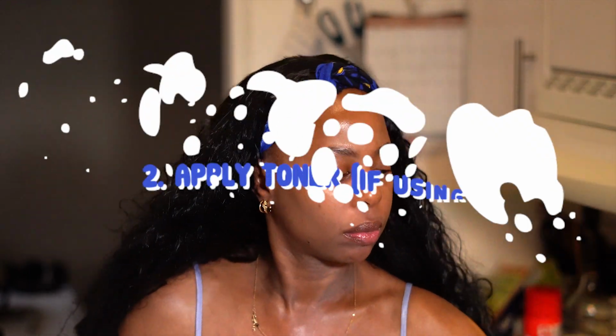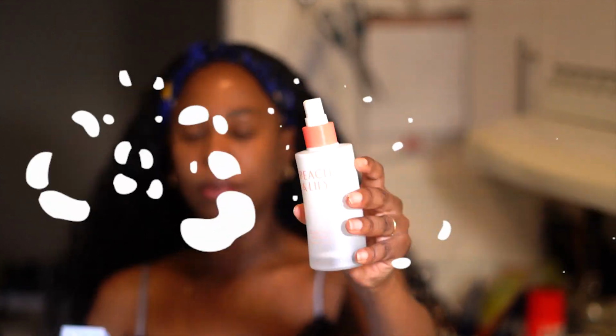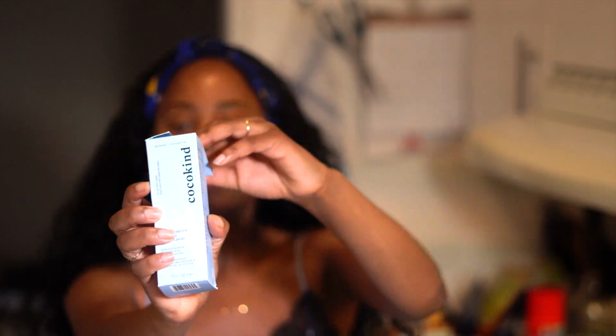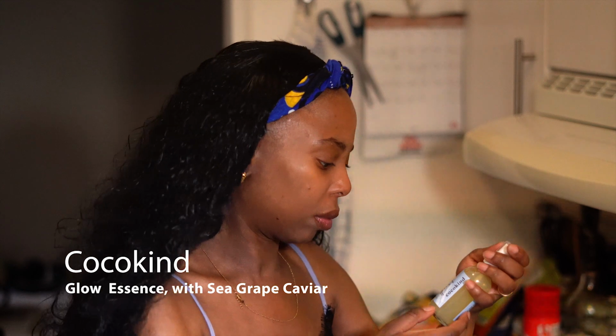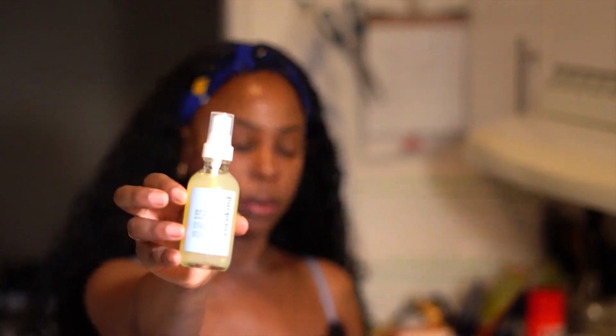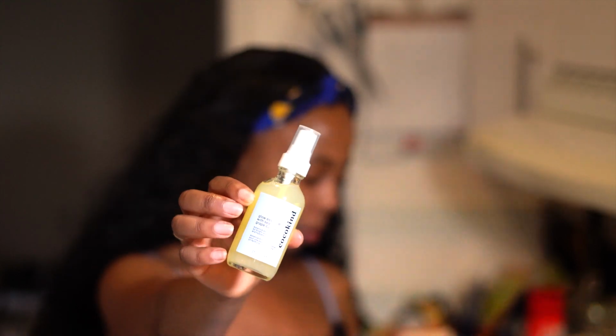So the second step would be to apply a toner. I like going in with a toner mist. I had one by Peach and Lily, and this one is from Cocokind. I'm out of the Peach and Lily one, so I'm gonna go in with this one. I like a hydrating toner mist since I have such dry skin. This toner mist is a glow essence with sea grape and caviar, and it claims to even out and hydrate the skin, which is speaking my language.